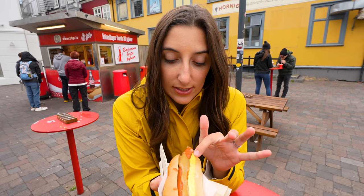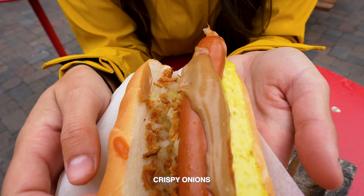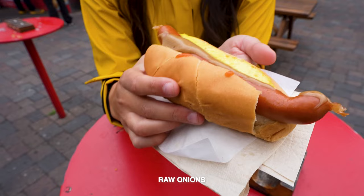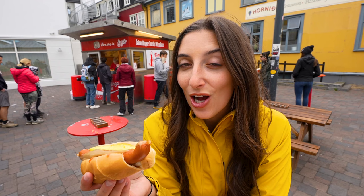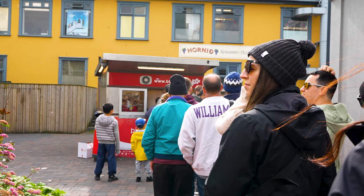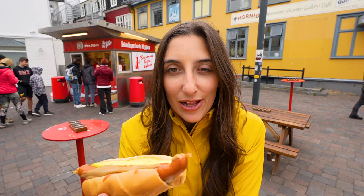It can sometimes have curry in it. It's similar to tartar sauce. Sometimes there's chunks of pickles in it. And then not only do we have crispy onions, but we also have raw onions. So combine that all together and you supposedly have Europe's best hot dog, which based on the line that's lined up in front of this hot dog stand, I have to say it's pretty good, but we're going to give it a try and see. Jordan's more of the hot dog connoisseur, so I'll let him give it a taste, but I'll start.